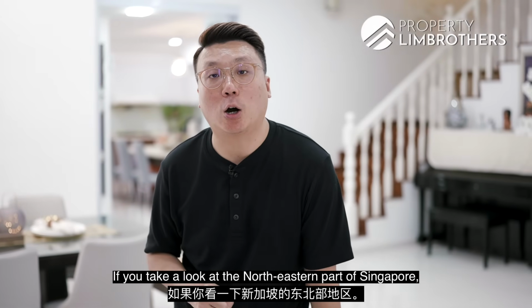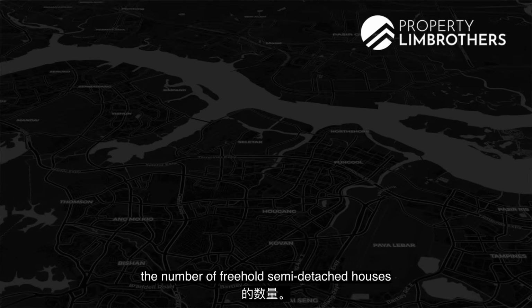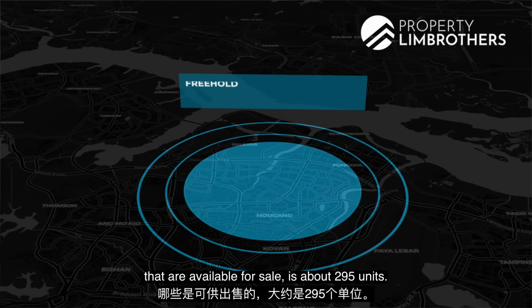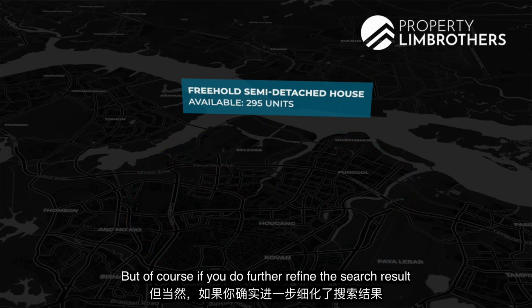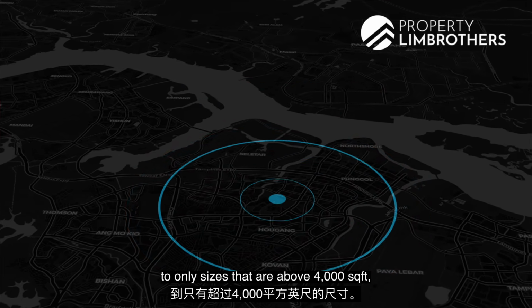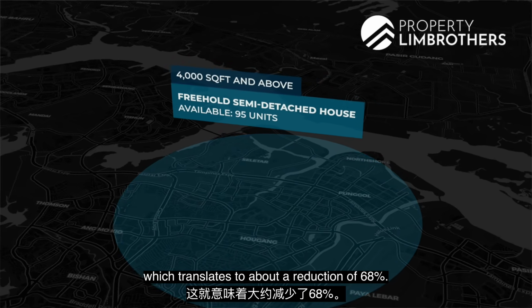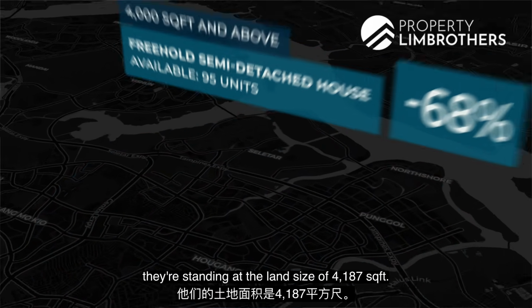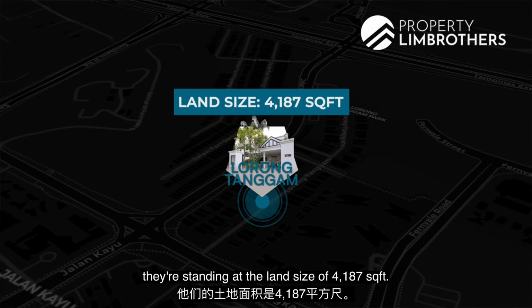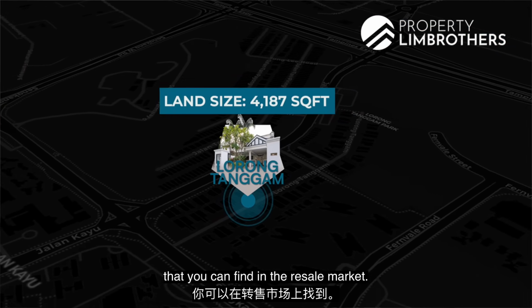At the time of video recording, if you take a look at the northeastern part of Singapore, the number of freehold semi-detached houses for sale available is about 295 units. But of course, if you further refine the search result to only sizes above 4,000 square feet, the number greatly reduces to 95 units, which translates to a reduction of 68%. And that means that for our unit over here, standing at a land size of 4,187 square feet, this is actually a very rare semi-detached house that you can find in the resale market.